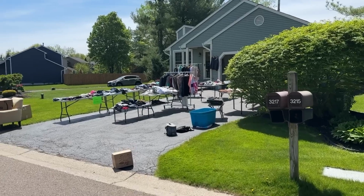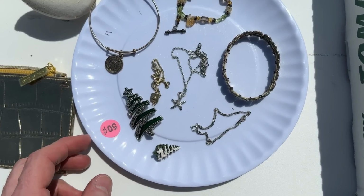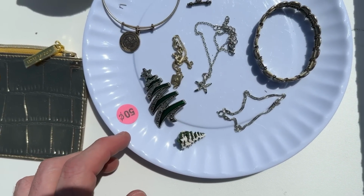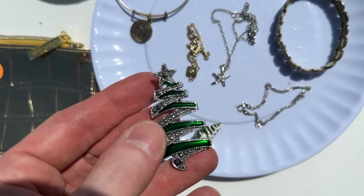All right, here's the next stop on the journey. Well, what do you know? It's jewelry again, 50 cents a piece. I'm not gonna get them all. I'm gonna get this Christmas brooch here. I know Miss Primetime will like this one.